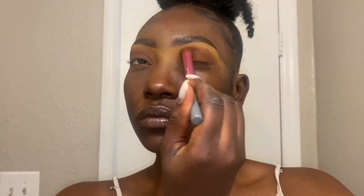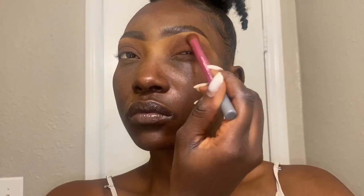Whatever I do on one eye, I'm repeating on the other. The same way I stack the shadow in the other eye is the same thing I'm doing here. I'm just stacking it and then blending it out. This look is super simple. And blending is key, guys. Honestly.